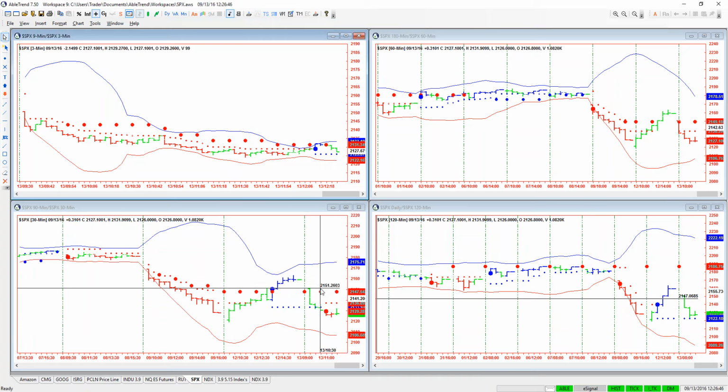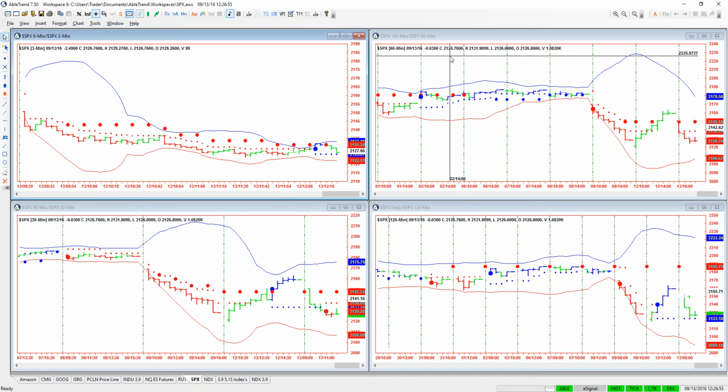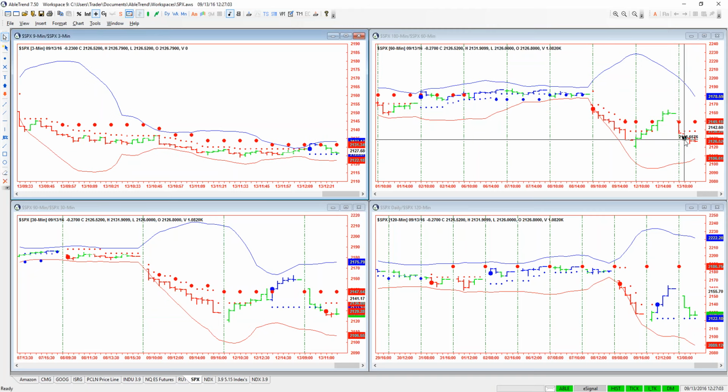Actually got triple, to be honest, because you've got the 90, the 30, and now you've got a red sell signal. So it looks weak to me. And then if you go to the 60, 180, same thing. You've got triple: the 180, the 60-minute, and a red bar, and it looks like it's going to go lower.